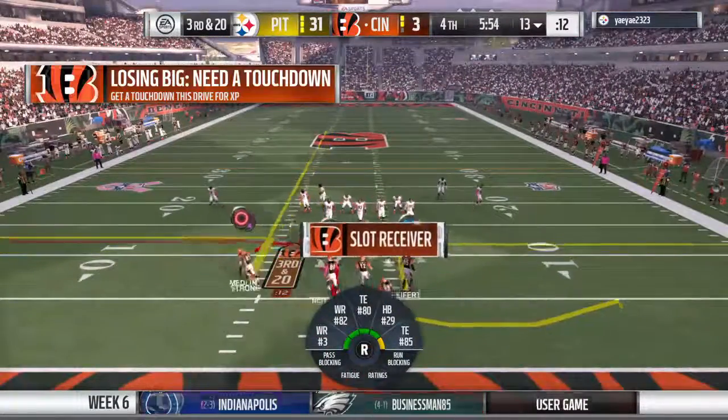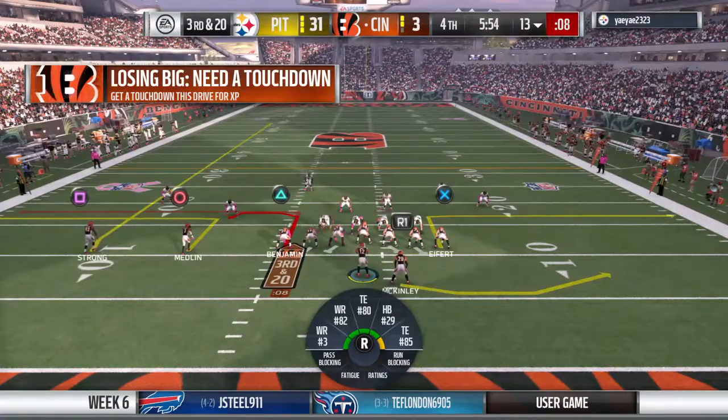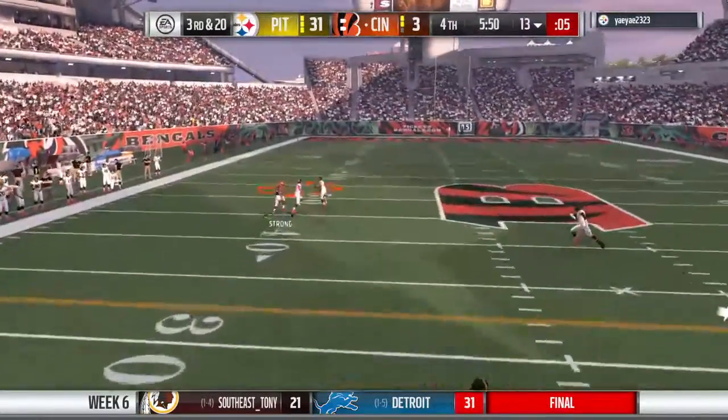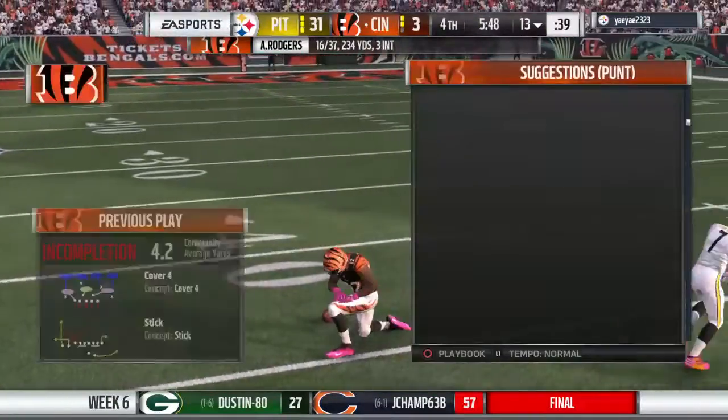Double tight, guys, double tight. From the gun on 3rd down, Rodgers. He's going to try and go deep again. And he knocks the ball away, and it falls incomplete.